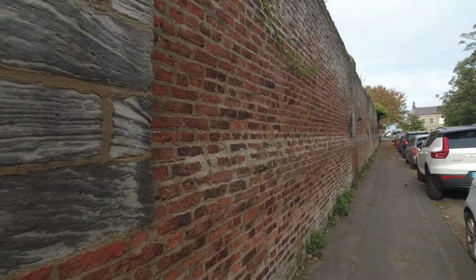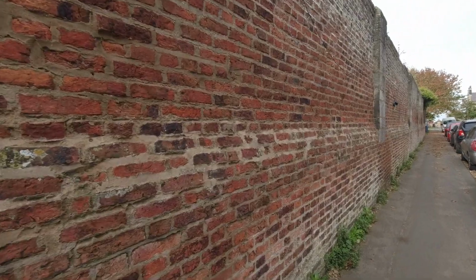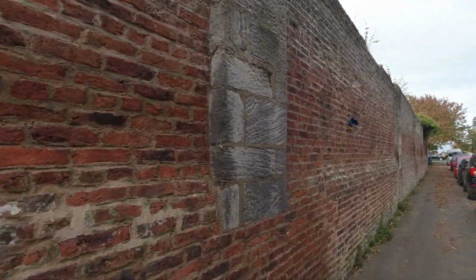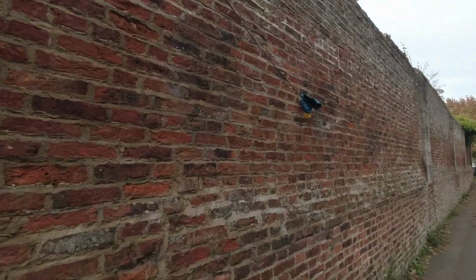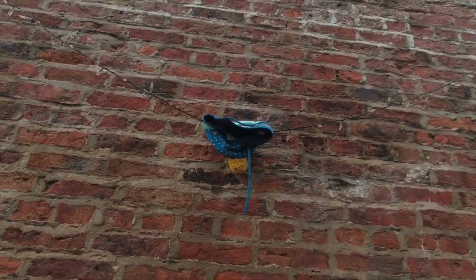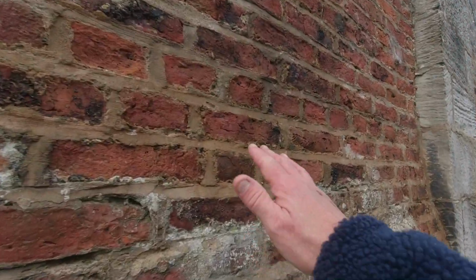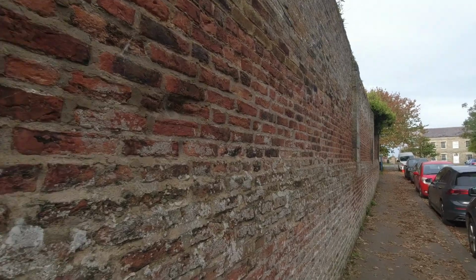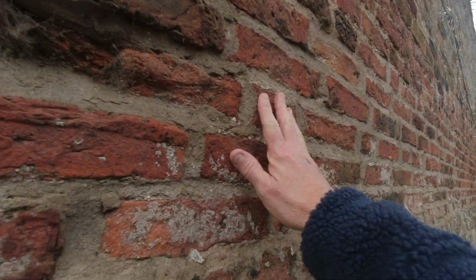Heading to the church now. It's still in Bamburgh. This is a nice old brick wall with a decorative hat and lights. Lovely old weathered brickwork. I do like to touch and have a feel of things.